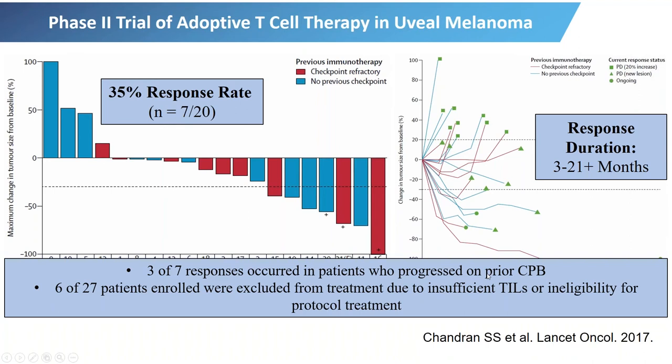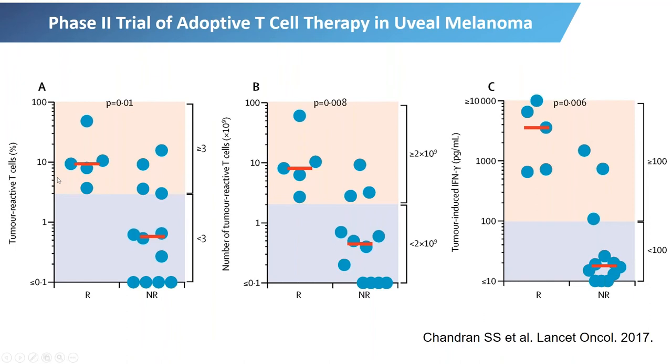Six of the 27 patients, however, that were taking part in the study were not able to be treated due to insufficient TIL generation. One of the interesting things of the study that was published in 2017 was that the patients who had the most reactive tumor-infiltrating lymphocytes demonstrated in laboratory tests showed better responses compared to the other patients.